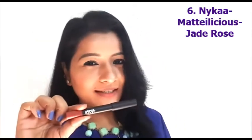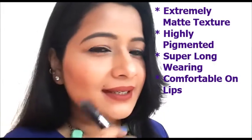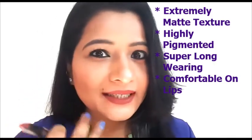Okay, the next color is from Nykaa, from the Mattelicious collection, and the color is Jade Rose. Now this is my personal favorite. You can see how this color has brightened up my face. This is more of a rust and brownish color. It's not really pink, it's not really plum, it's not proper brown, but it's more of a rust.